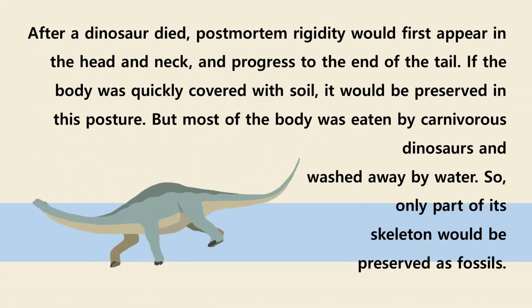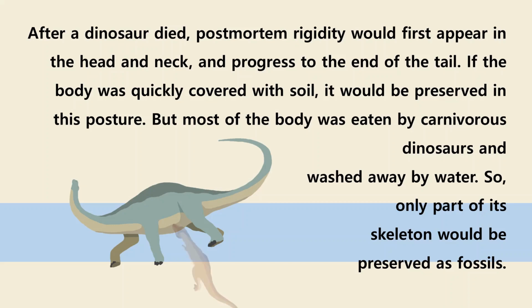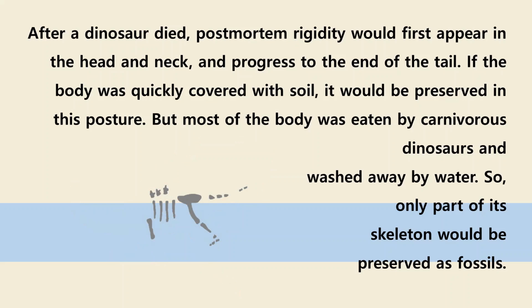After a dinosaur died, post-mortem rigidity would first appear in the head and neck and progress to the end of the tail. If the body was quickly covered with soil, it would be preserved in this posture. But most of the body was eaten by carnivorous dinosaurs and washed away by water. So, only part of its skeleton would be preserved as fossils.